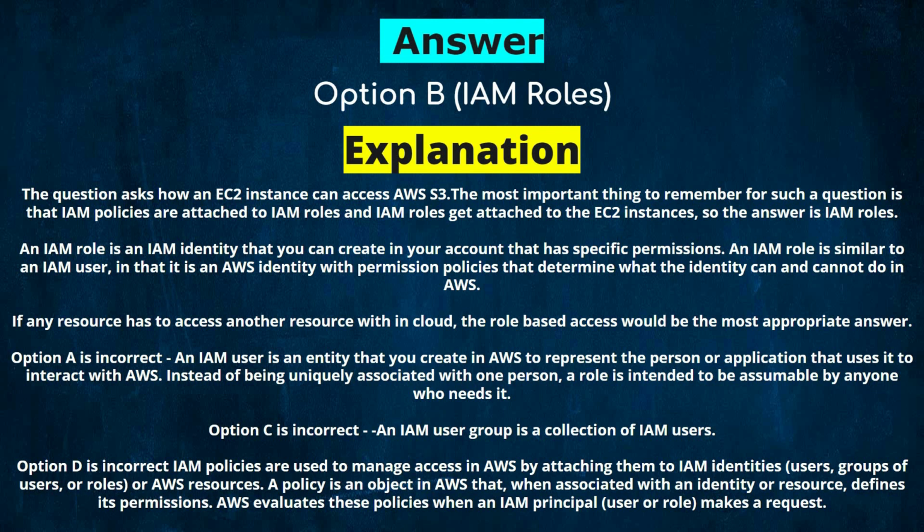An IAM role is an IAM identity that you can create in your account that has specific permissions. An IAM role is similar to an IAM user in that it is an AWS identity with permission policies that determine what the identity can and cannot do in AWS. If any resource has to access another resource within cloud, the role-based access would be the most appropriate answer.